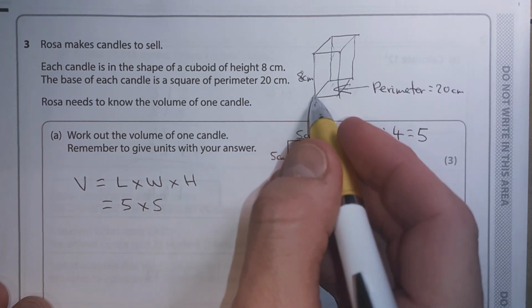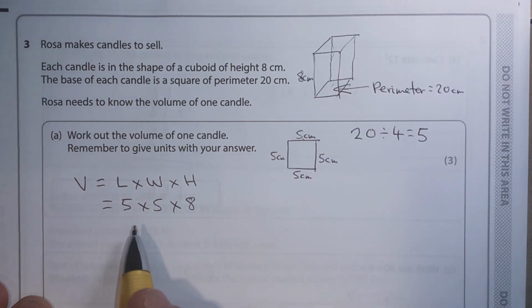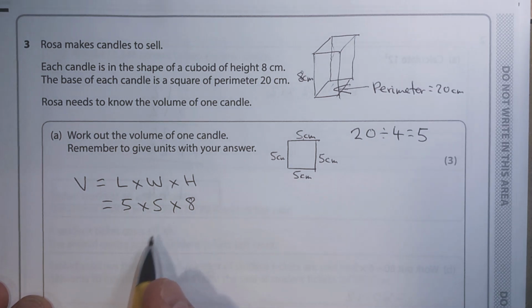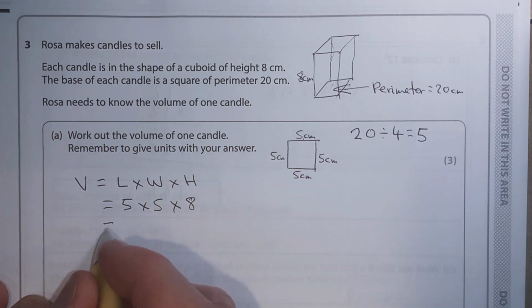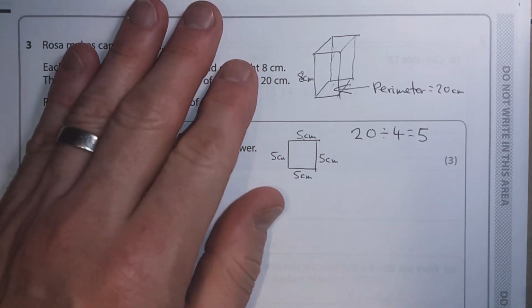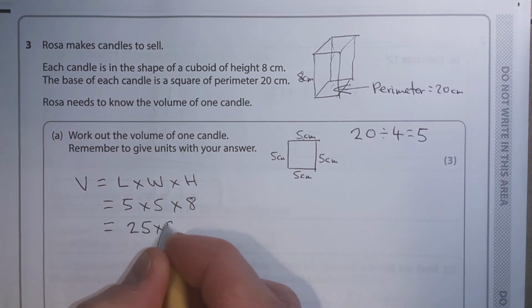And the height, well, that's this 8 centimetres here. So we want to do 5 times 5 times 8. So it's up to you what order you want to do them. Let's do the 5 times 5 first. We've got 5, 10, 15, 20, 25. So it's 25 times 8.